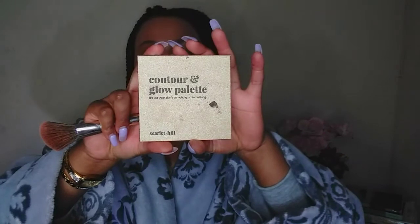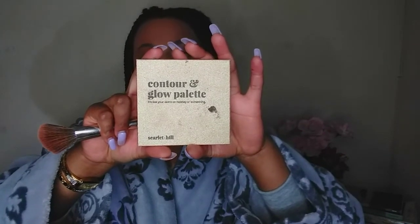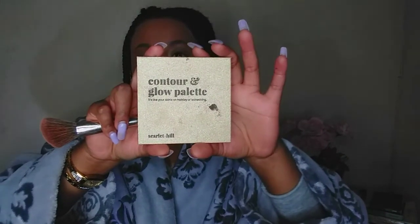So now that I've done setting my highlighter, I'm going to go in and contour my face using this contour and glow palette from Scarlet Hill. I'll start contouring my nose. Most of the time I like going in with a cream contour before I use powder, but I find this works just as well. So whatever works best for you, really.